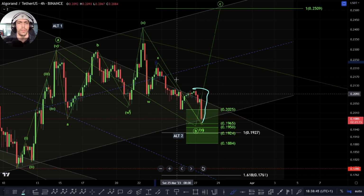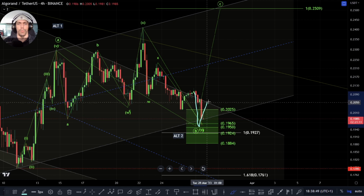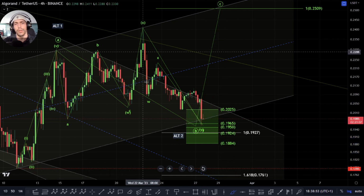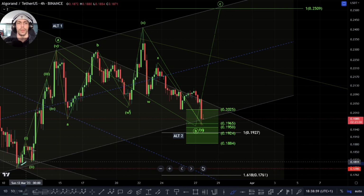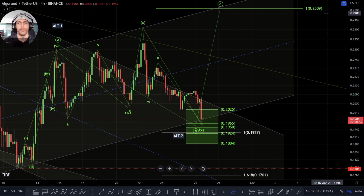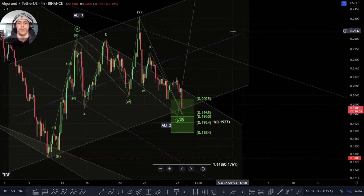But as long as we stay below those, we need to be cautious because this could even do something like this as a 1, 2, and then start to break down even deeper. So we need to be cautious of this fact. This is the support zone we need to hold if we're looking for this potential continuation here, where this is an A, a B, and then looking for this C wave to the upside. So that one-to-one would be that 2509. So this is still viable at the moment.